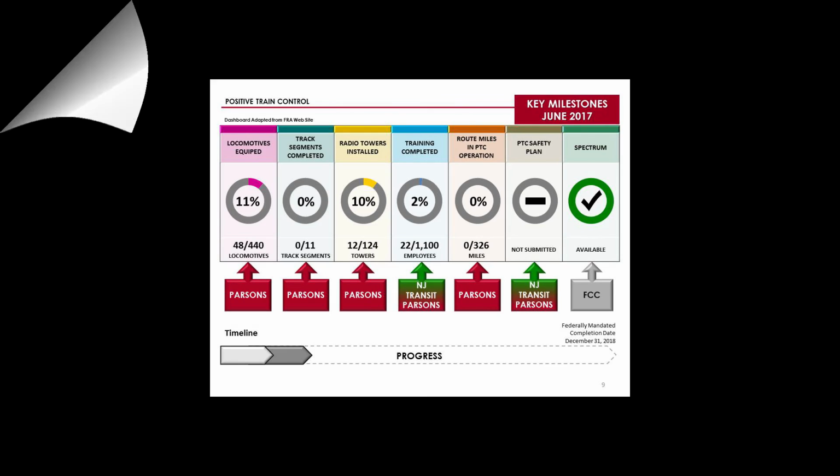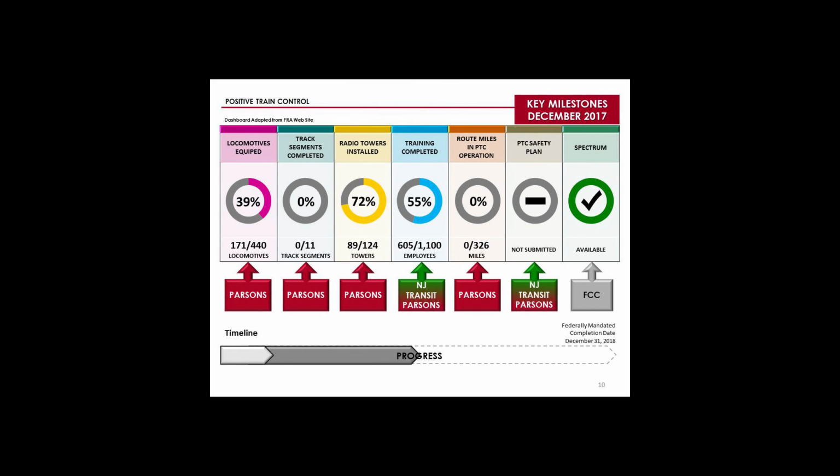The gray box indicates that the remaining task is approval of the spectrum acquisition by the FCC. That is a regulatory step, which makes the spectrum officially available for our use, and we do not anticipate any delay in its completion. By December 2017, progress will be well underway, and the previously discussed milestones will continue to advance. By this point, we expect Parsons to have retrofitted more than a third of our rail fleet, the product of having implemented a second production shift at their retrofitting facility.